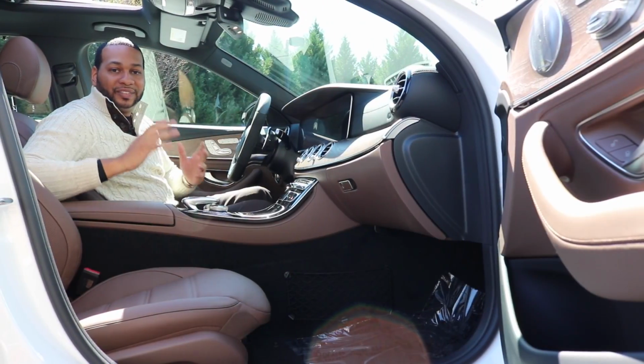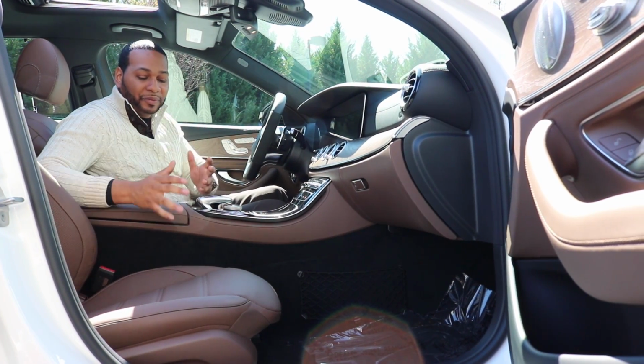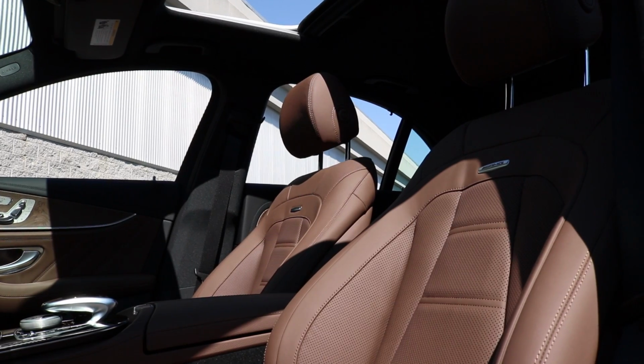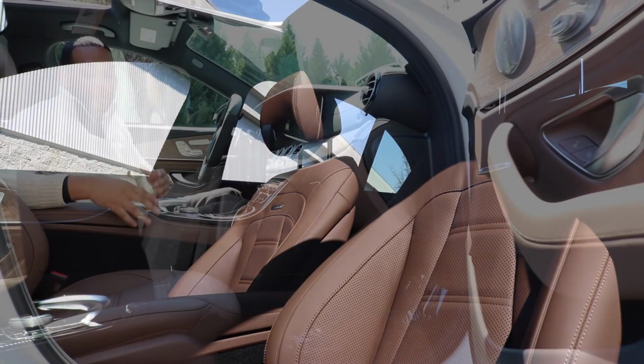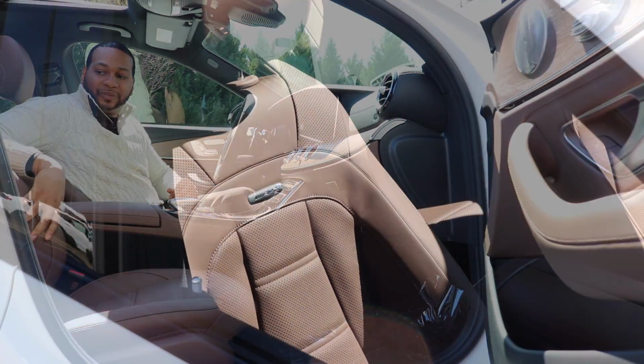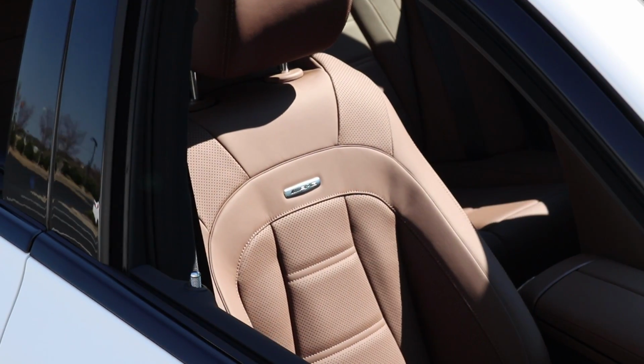The multi-contour seats of the E43 are exceptionally comfortable, and I love the way the nut brown leather looks. Typically, I'm not even a fan of brown leather interior, but for this combination, I will make an exception. They feature aggressive side bolstering, and then you have AMG logos here as well.